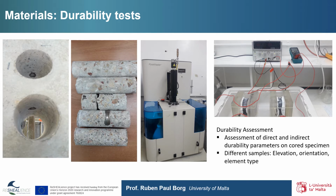Different samples were extracted with respect to elevation, that is with height in the water tower, with respect to orientation, and also with respect to element type, because there are different types of elements in the structure. It was, for example, noted that the maximum size of aggregate in the concrete which was extracted from the columns was larger than in samples extracted from shell elements, which had a smaller maximum size of aggregate.